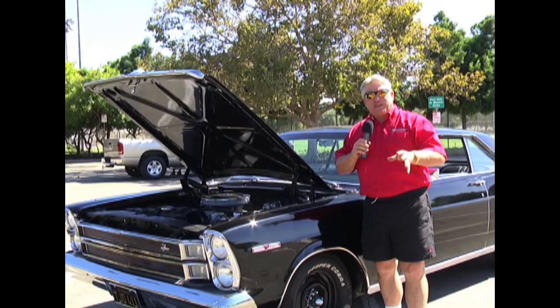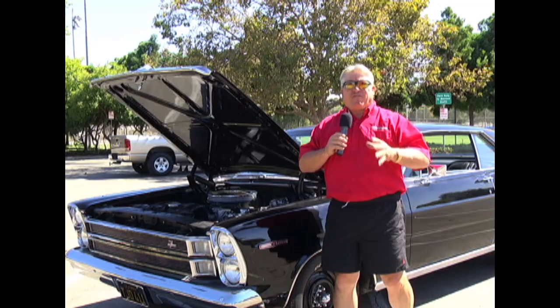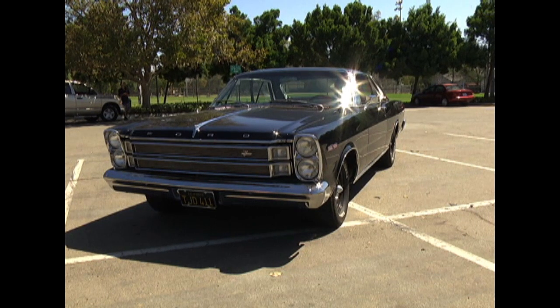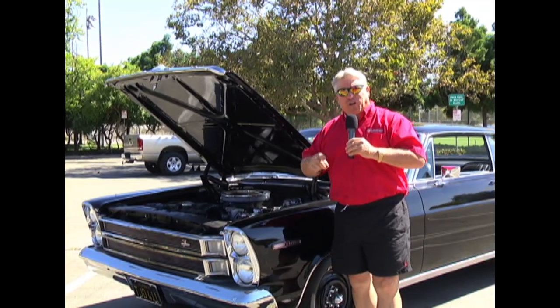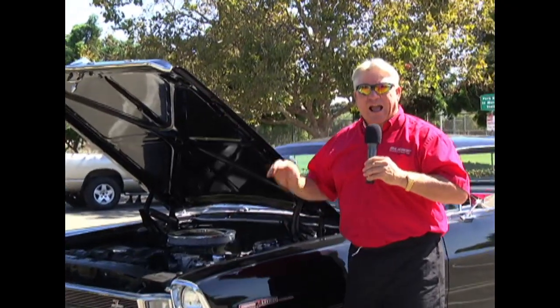Now, that's a really big statement to make, because back in 1966 they only made 500,000 Galaxies. Out of those 500,000 Galaxies, only 1,700 7-liters were actually built with a 4-speed. On record, there are less than 160 of these cars actually on the road, registered, and ready to be driven.